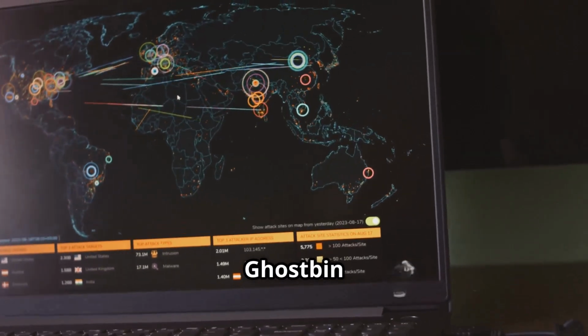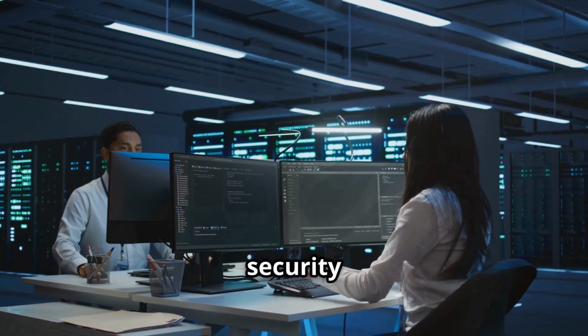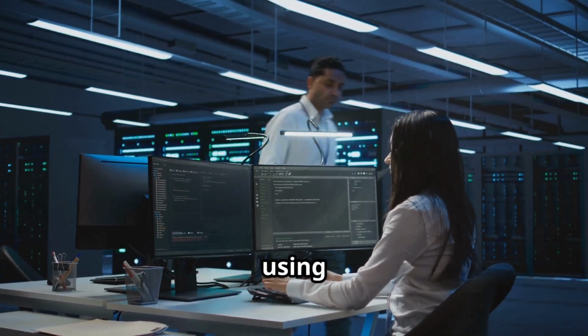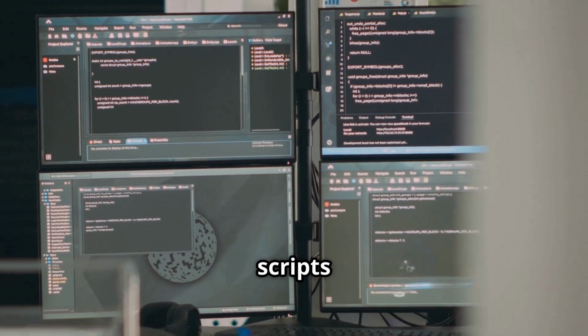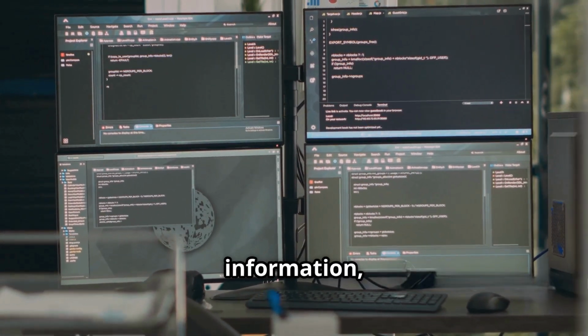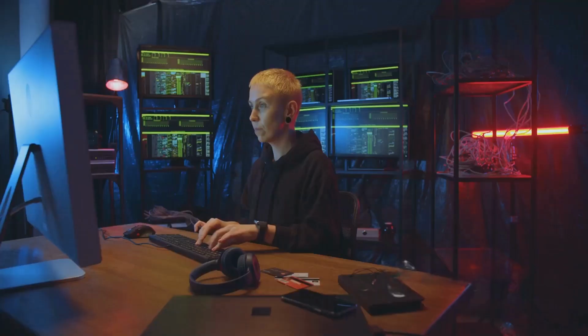Many large-scale breaches initially appear on paste sites like Pastebin or Ghostbin before spreading to more obscure forums. This leads some security teams to implement automated monitoring of these platforms using APIs and custom scripts that flag mentions of their domains or other identifying information, while carefully avoiding downloading the actual stolen datasets.